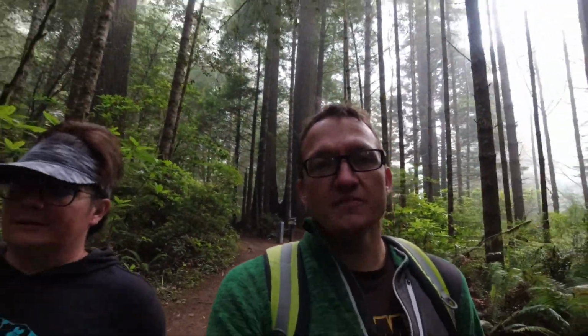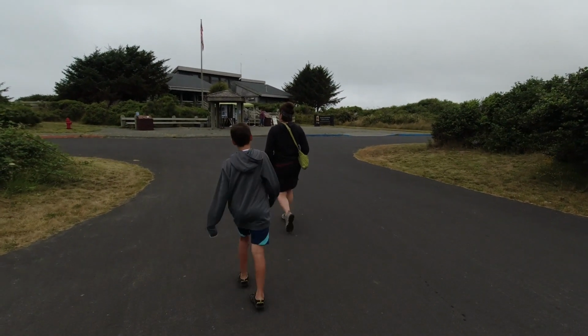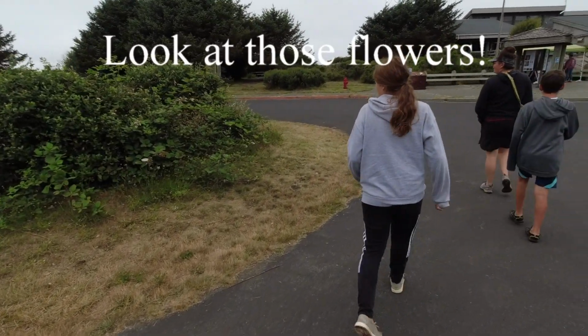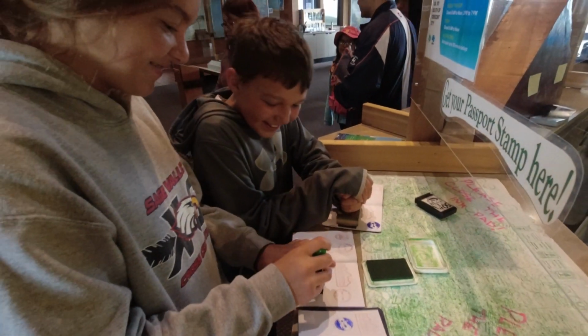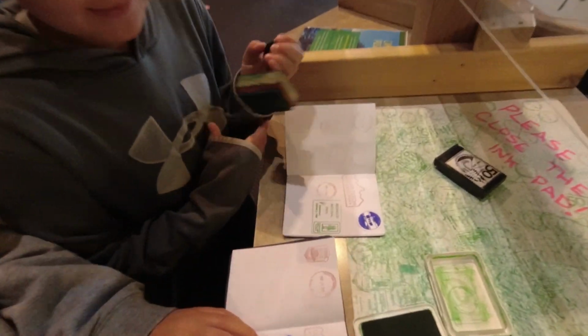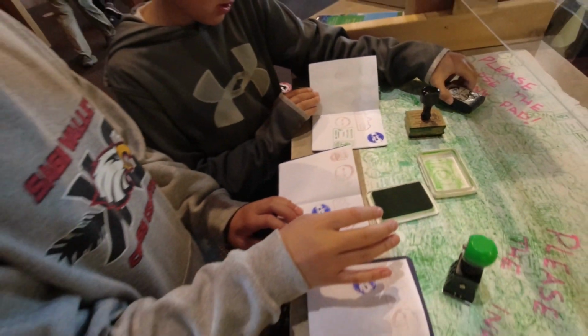Alright, we're almost back to the car. We're gonna go down to the visitor center and see what's down there. Now we're gonna take a look at the visitor center. Perfectly at the same time. That's a neat stamp. It says October 2nd, 1960. Oh, that's when it was established.